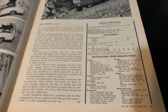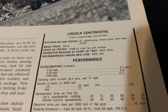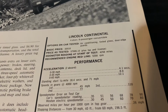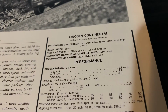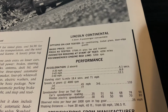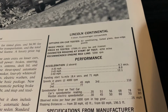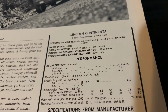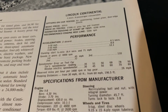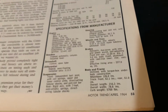So it's got a lot of specifications. There you go. Price listed was like $6,900. Prices tested, though, of course, you see there was about, I don't know, $700 more, give or take. Odometer reading at start of test, so they showed you that, 4250, and then recommended engine redline was 5200 RPMs. So it showed some pretty cool stuff there.